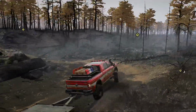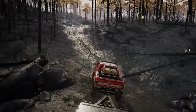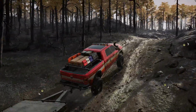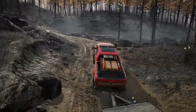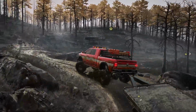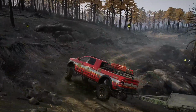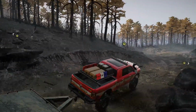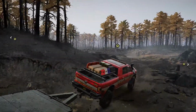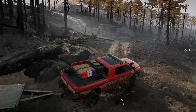All right, so let's go ahead and make a quick left right here. I have a feeling that we're starting to get close to where this is at. Now, again, like I said before, I'm kind of going off of some info that I got from somebody else, but I think we should be getting close. I really do. We're going to have to start looking around in the woods soon. Now, it might end up being a little bit of a longer search process, but hopefully it isn't.